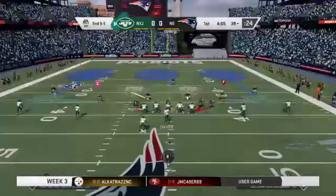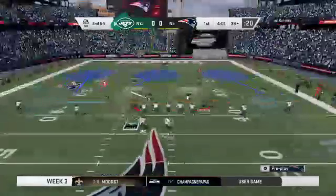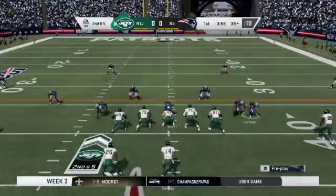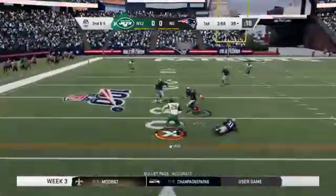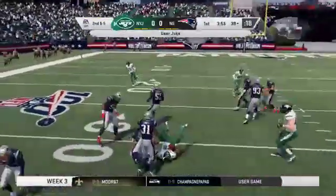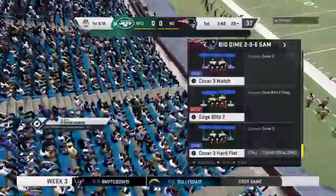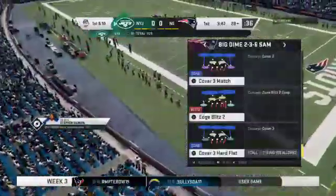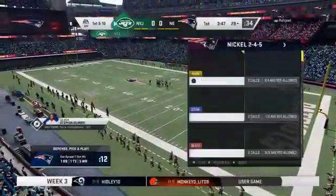Second and 5 after the 5-yard completion on first down. Again, Darnold. Looking left side, and he's got a man. That's Bell. And he's going to get this inside the 30. 11 yards there, first down. How about the kid throwing the football? 4 for 4 on this opening drive.